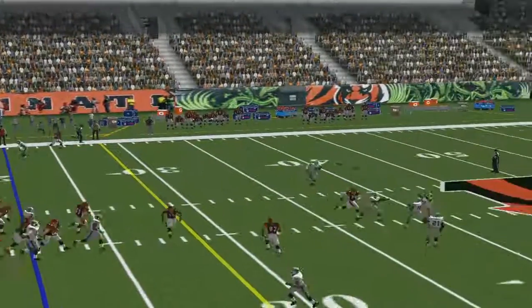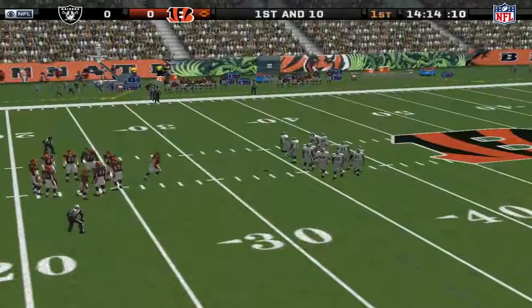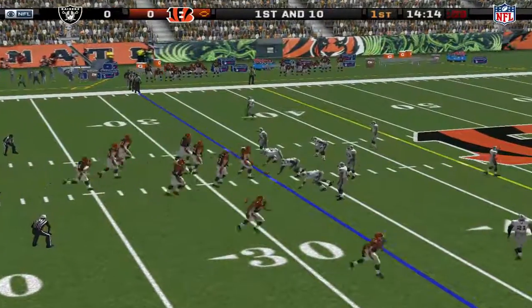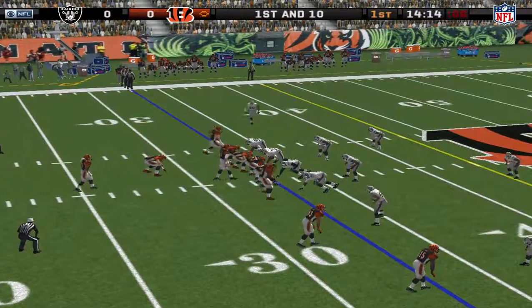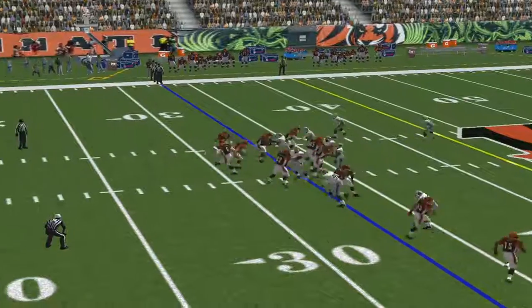Throwing. Pass interference on the defense. The pass is incomplete. So he pays for his aggressiveness. Number 53. Yeah, the defender needs to make sure that he doesn't make too much contact with the receiver on plays like that. The officials aren't going to stand for it today.